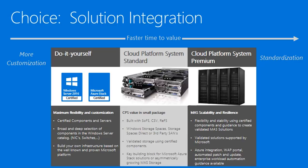And so we have the cloud platform standard system, which is a small package. It's built out of the box with a scale-out file server, CSV, ReFS, storage spaces direct. It's validated storage on certified hardware. And you saw the list of people that we're working with in regards to storage spaces direct. It's a key building block for Azure Stack as well, which we talked a little bit about in the first webinar that we did for Azure Stack, to allow you to really asymmetrically grow your storage.